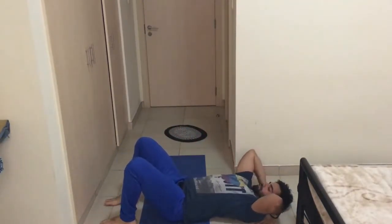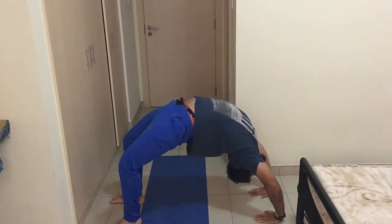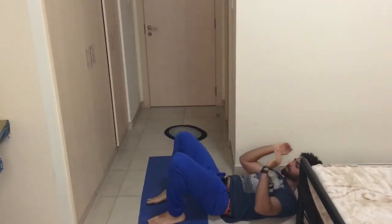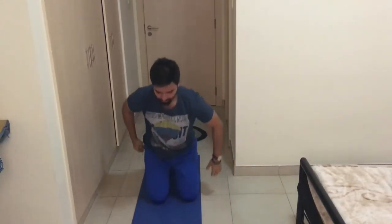This is called a bridge. You're stretching all the way. It's good for your brain as well, because oxygenated blood comes to your head. That's awesome. I'm done here.